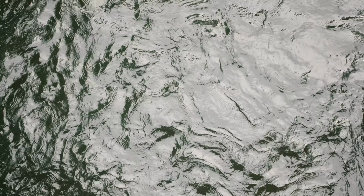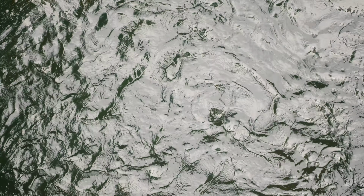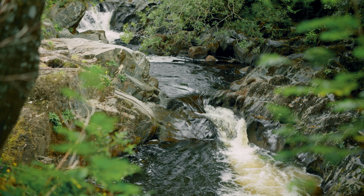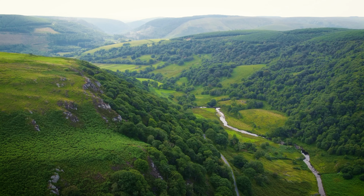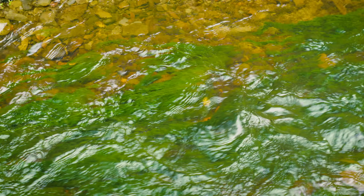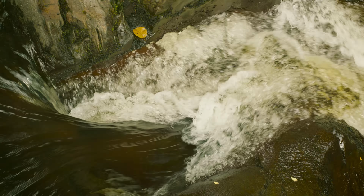Good quality water is really important for a lot of aquatic species. The Irfon is an important freshwater landscape because of its high biodiversity within the water and the landscape around it. The Irfon River has one of the last few remaining populations of the freshwater pearl mussel in Wales.